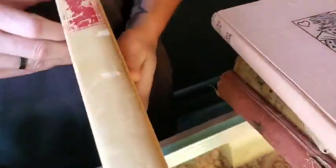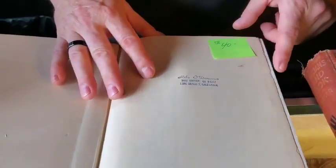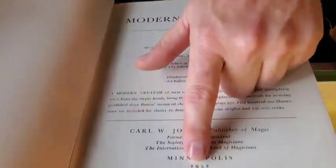And then the last book for today. Ooh, what could this be? I don't know. I can't read it. If it doesn't sell, I won't be upset. It's $40. What is it? It's Modern Coin Magic, 1952.